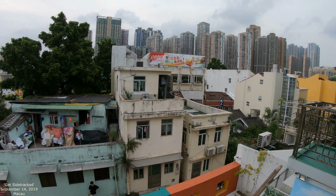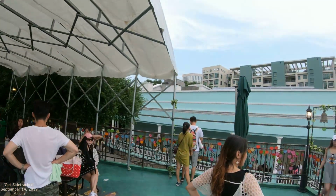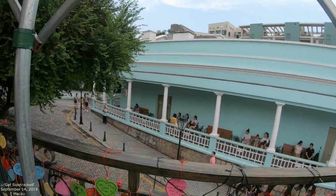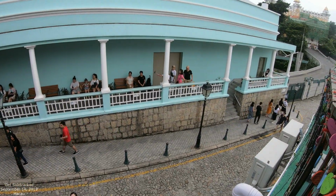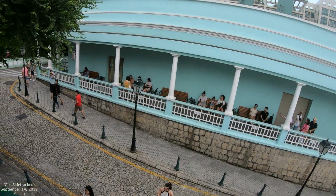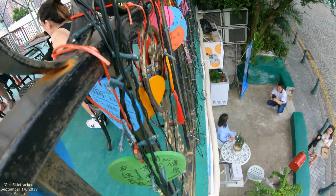So there's another rooftop right across the street there too. We're gonna just walk back over this way. And let's just take a view. It's kind of interesting, this kind of people watching in the spot. Okay. And you also have all these little hearts everywhere.